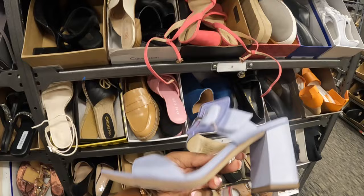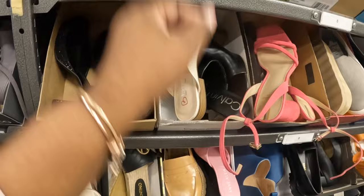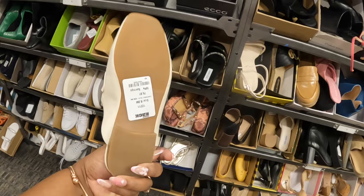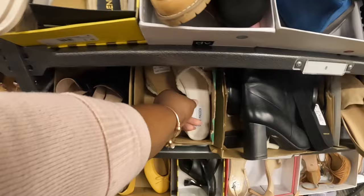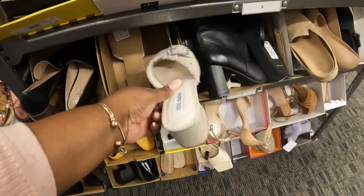Did I show you? Did I pick this one up? I don't remember. Probably didn't. Blondo, 80. Kenneth Cole Reaction, 50. Let's see. Oh, these are cute. Steve Madden, 60.